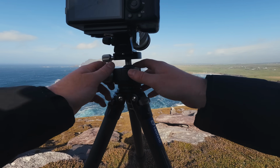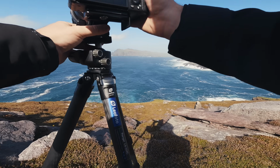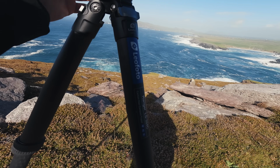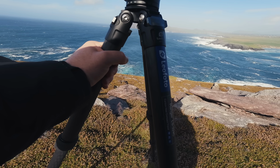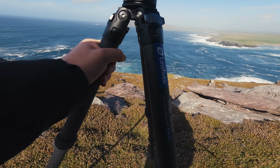So let's take a, ooh, you know what, actually, I see something interesting in here. Let's see. If we just focus on the waves down there. And I'm going to go ahead and do f6.3, ISO 500.